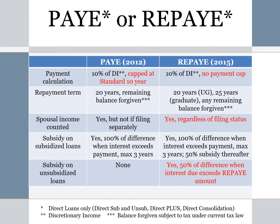The repayment term is 20 years with PAYE. It's 20 years with REPAYE if all the borrowing is from college. It's 25 years for those of you with graduate school borrowing. And once again, at the end of the repayment term, if you've not retired the debt under either plan, the debt is forgiven, but is considered taxable income the year it is forgiven. We mentioned this on an earlier slide.